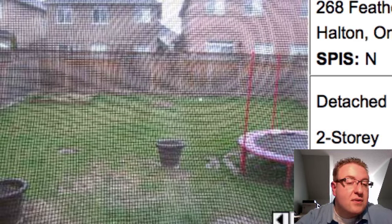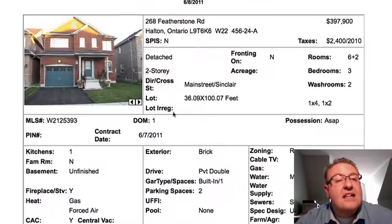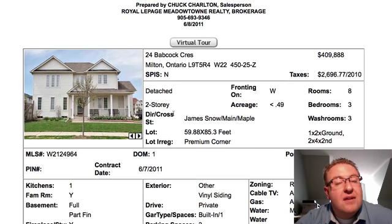So taking a picture through a screen, I mean, you could always just slide that door open and take a photo of the actual yard. Anyhow, $397,900. It's going to attract eyeballs because it is such a low price. But again, I wonder what would happen if they had just got the right photos, the right staging. It really pays off a lot.